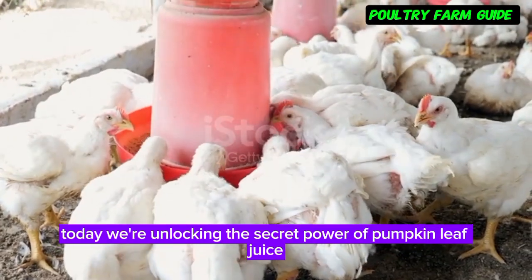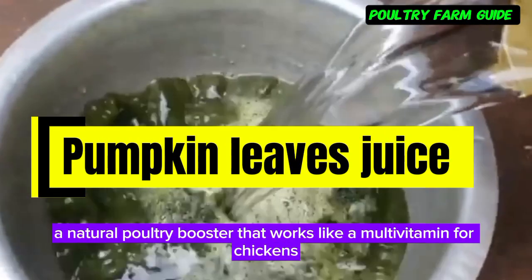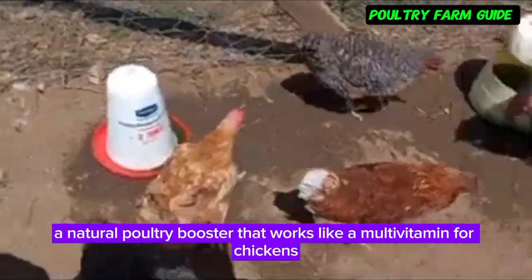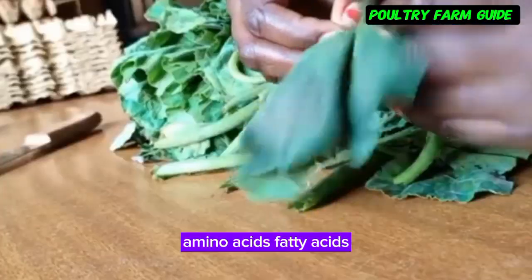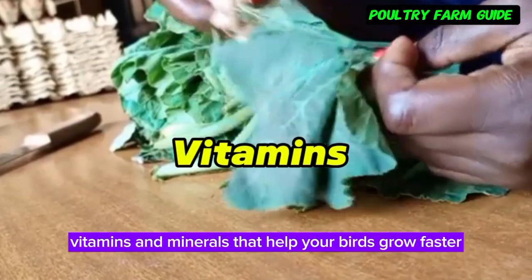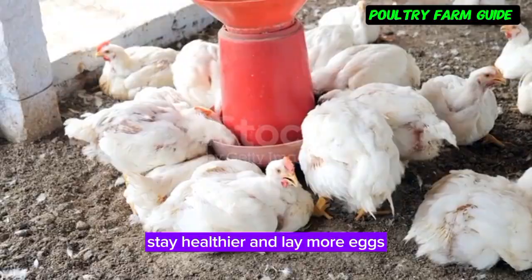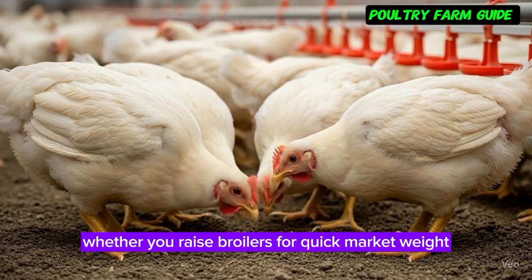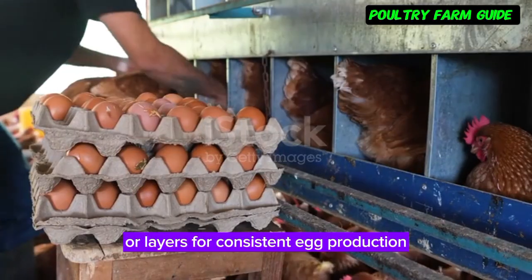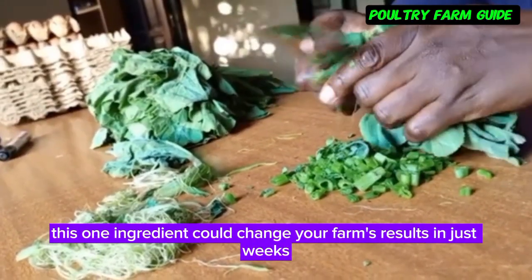Today, we're unlocking the secret power of pumpkin leaf juice, a natural poultry booster that works like a multivitamin for chickens. It's packed with proteins, amino acids, fatty acids, vitamins, and minerals that help your birds grow faster, stay healthier, and lay more eggs. Whether you raise broilers for quick market weight or layers for consistent egg production, this one ingredient could change your farm's results in just weeks.